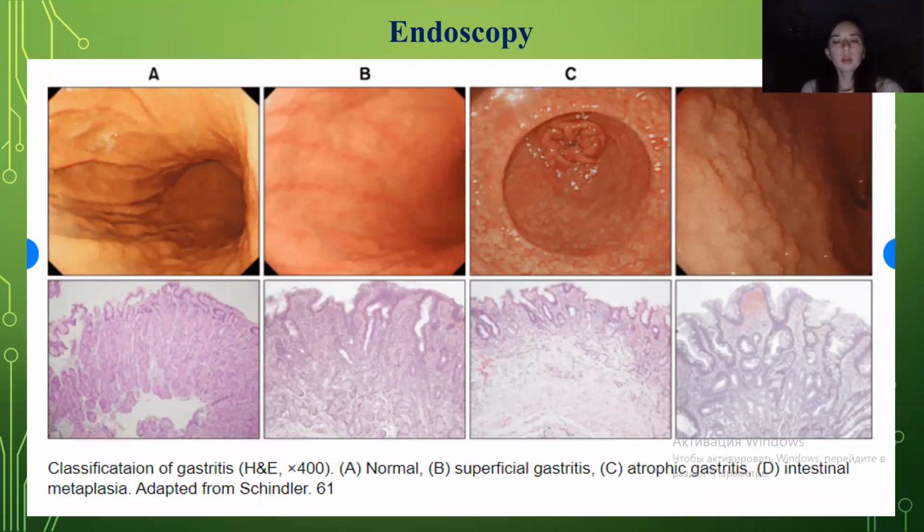And you may see the results of endoscopy. First picture, first photo, normal endoscopy. Next, superficial gastritis. Next, atrophic gastritis. And next, intestinal metaplasia.